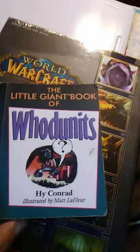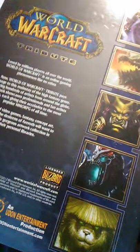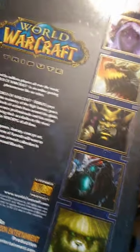Anyways, while I was going through stuff, I also found, it's completely unrelated, this book. It's All Rights Reserved, so I'll probably be reading it. The Little Giant Book of Whodunits, but we won't be doing that in this episode. We're going to find a way to open this up, and I'll continue the video when I actually succeed.